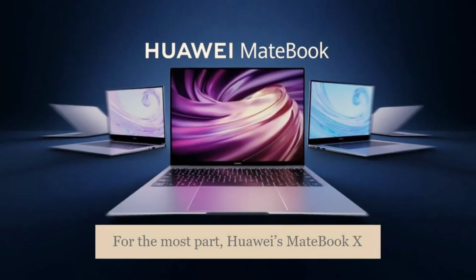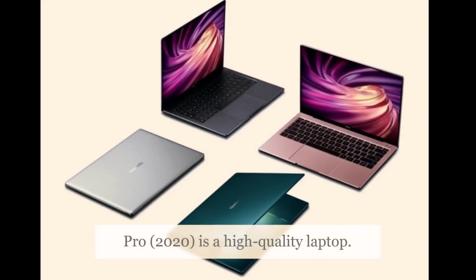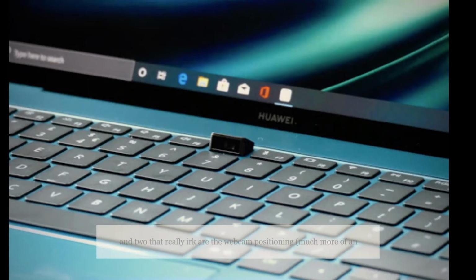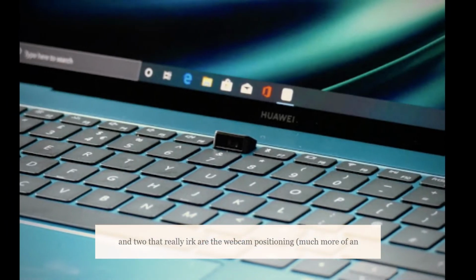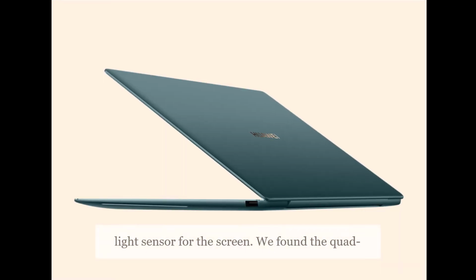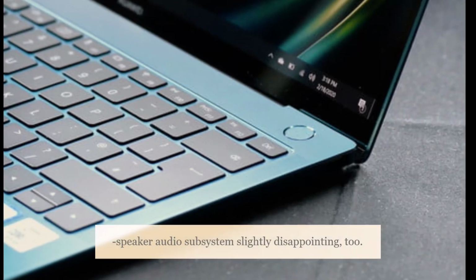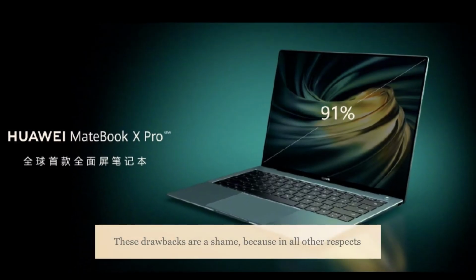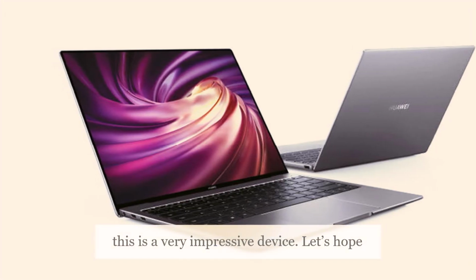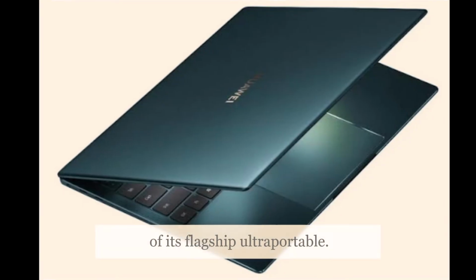Conclusions. For the most part, Huawei's MateBook X Pro 2020 is a high-quality laptop. But this makes its failings all the more notable, and two that really irk are the webcam positioning, much more of an issue today than it was at the beginning of the year, and the underperforming light sensor for the screen. We found the quad-speaker audio subsystem slightly disappointing. These drawbacks are a shame, because in all other respects this is a very impressive device. Let's hope Huawei finds a fix for these issues before producing the next version of its flagship ultra-portable.